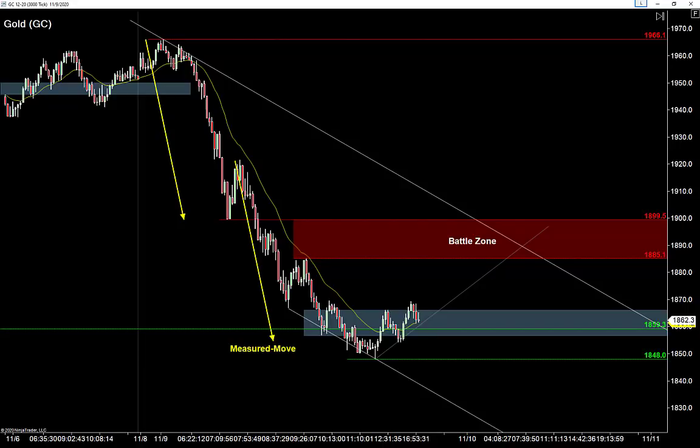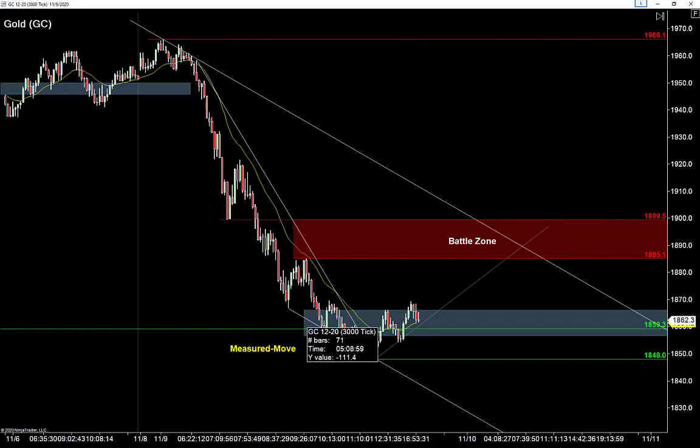The key takeaway is it was pretty much a straight move down. You can see I broke it up into two legs here, two legs going lower. But there was very little pullback. Like I said, this whole move took like 4 hours, 5 hours to get down to that low here. So it was basically a straight line down.